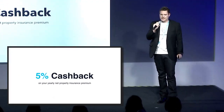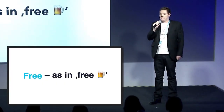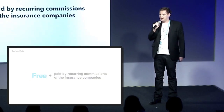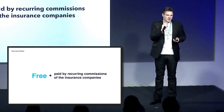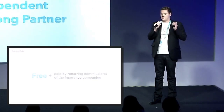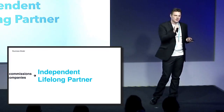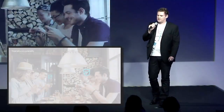And if you remain claim-free, you even get 5% cashback on your net yearly property insurance premium. And the best thing is, our service and our app are completely free of charge because we get paid by recurring commissions of the insurance companies. Of course, to get these commissions, we have to keep you happy. But we see this as an incentive to provide the best independent insurance service there is to be your lifelong partner.